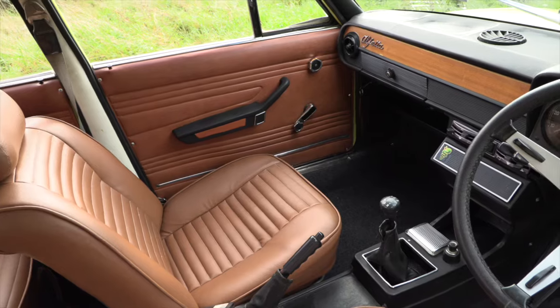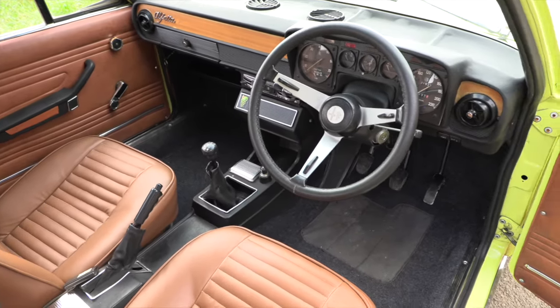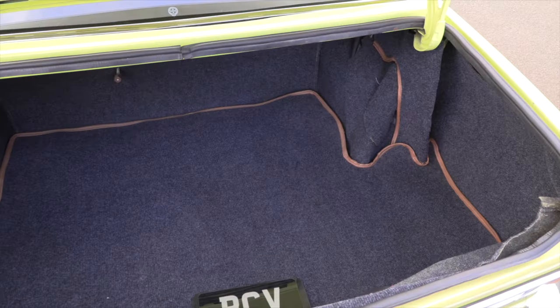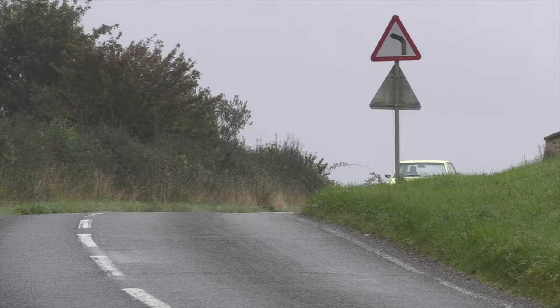So the Alfetta drove amazingly, but on top of that, it was actually a brilliant family car. There's loads of room in here. It's comfortable, suspension settings are pretty good, and you've got a massive boot. It was an all-round absolutely brilliant car, and it should have been the start of Alfa's growth into the behemoth that BMW eventually came to be. But that wasn't to be, and why is that?